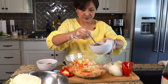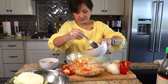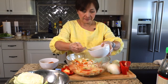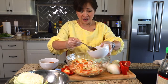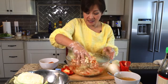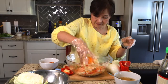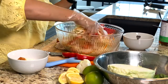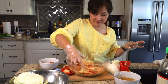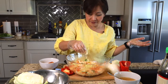I'm going to put that in here. Oh, this went a little bit too much there, but okay. So I'm going to put in probably, I would say, about 10 tablespoons, and I just squeeze it. Oh, I wish you'd be here with me though, because it smells really good. Smells fresh. Then, that's pretty much it. I'm going to give us a taste.